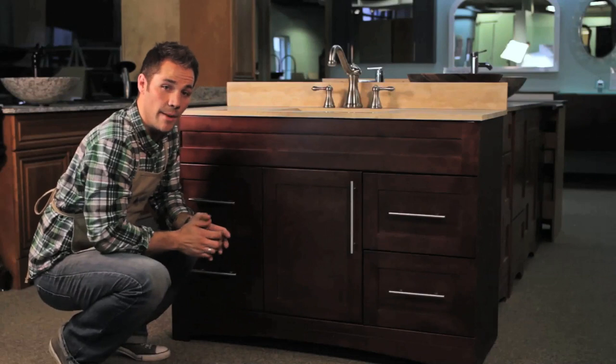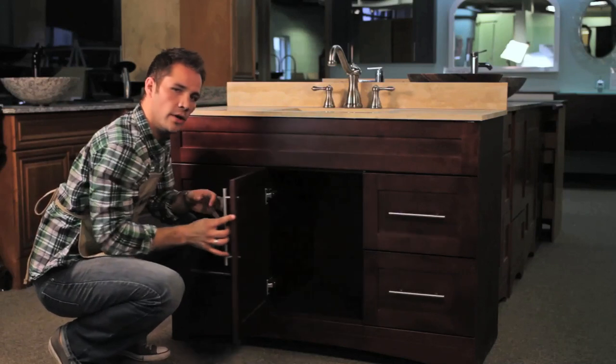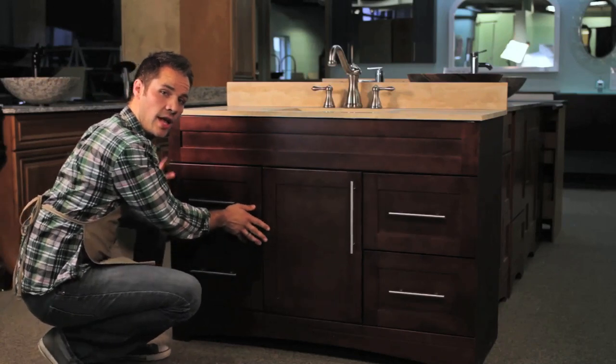When you receive your cabinet, it will be wrapped in a clear plastic for your inspection. On the doors, soft close hinges are standard. On the drawers, ball bearings are standard, not like those nylon wheels you see on cheaper cabinets. Soft close drawers will be an available upgrade at the end of 2012.